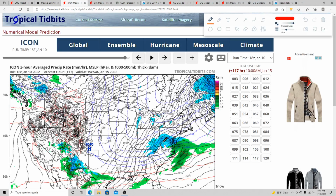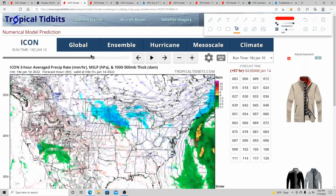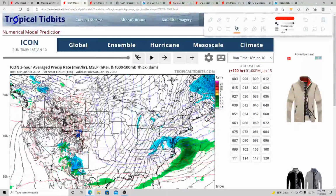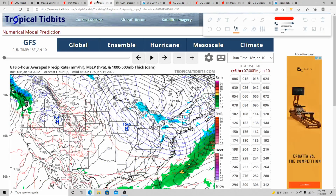So there is some uncertainty with the system here. If it does trend a little bit stronger, we could have heavier bands of snow. But at the same time, it could go a little further north if it's stronger. But if it's weaker, it may go a little further south with it as well. So then again, a very interesting solution coming from the ICON model. It definitely has some similarities to the Canadian and maybe a little bit to the European model as well.